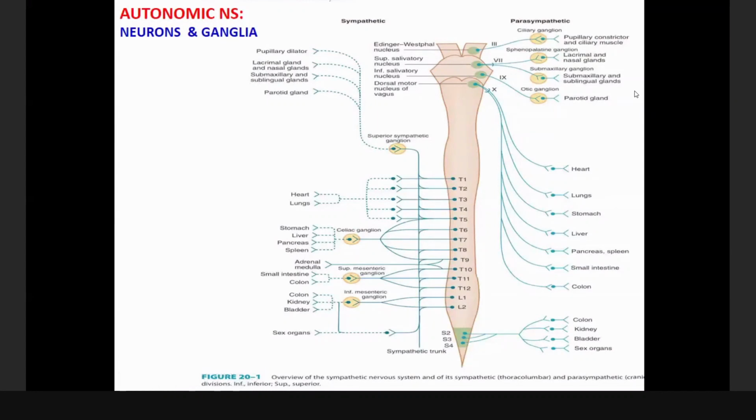Even though sympathetic nerves originate here, it doesn't mean we don't need sympathetic innervation in the head and neck. The neurons reach there. Not only that, when they reach the heart, for example, they form cardiac plexus. When they reach the esophagus, they form esophageal plexus. When they reach the abdomen, they form superior mesenteric ganglion, inferior mesenteric ganglion, and so on and so forth. So, like we have plexuses in the somatic nervous system, cervical plexus, brachial plexus, lumbar, sacral plexus, we have also a plexus here. But the plexuses are smaller, very fine. The neurons are very fine.